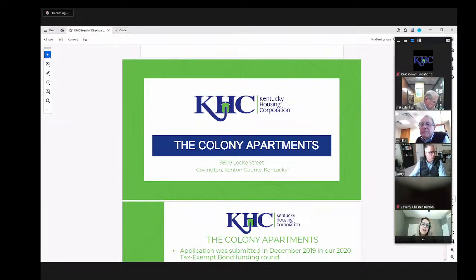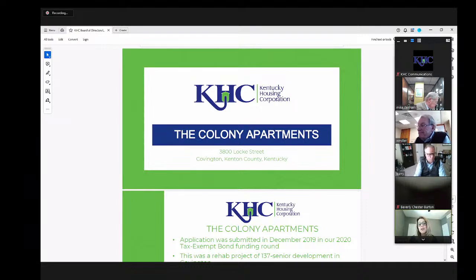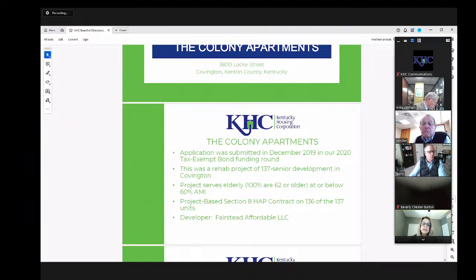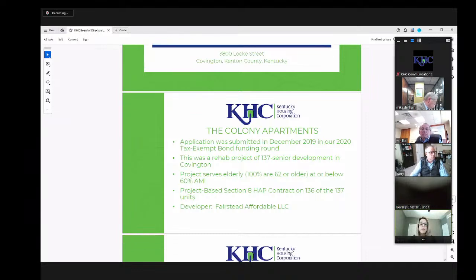Thank you. Yes, the Colony Apartments was a rehab project in Covington, Kentucky. This is probably an apartment complex that you all may be familiar with. It's not very old. An application was submitted in December of 2019 through our taxes and bond funding round for 2020. It was a rehab project of a 137-unit senior development in Covington. It serves the elderly. 100% are 62 or older, and they are at or below 60% AMI. They do have a project-based Section 8 HAP contract on 136 of the 137 units, and the developer is Fairstead Affordable. Fairstead Affordable is also the developer on the Chenoweth Wood apartment project that I presented earlier today. So I wanted you to see some of their finished projects, what they do.